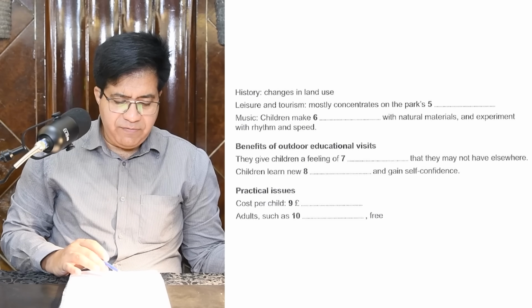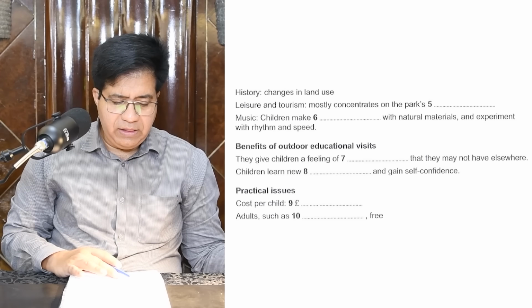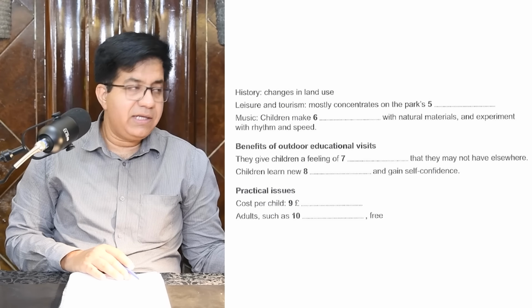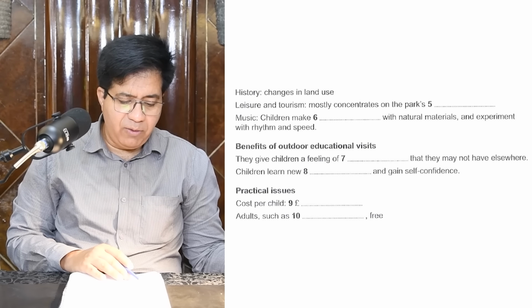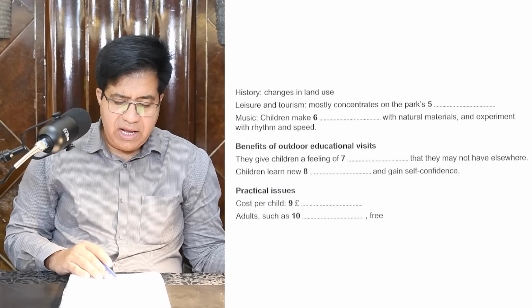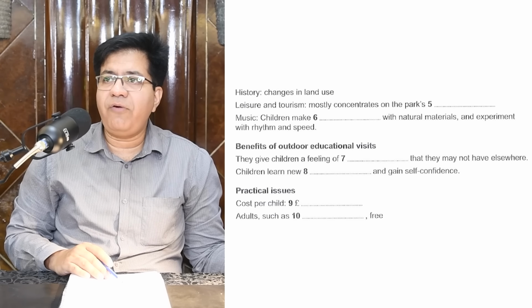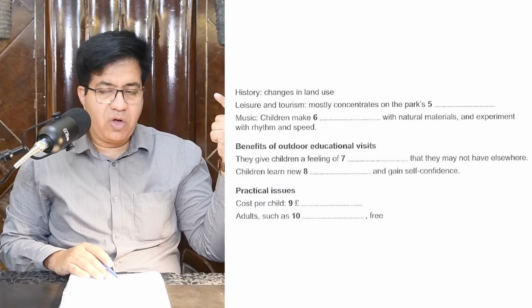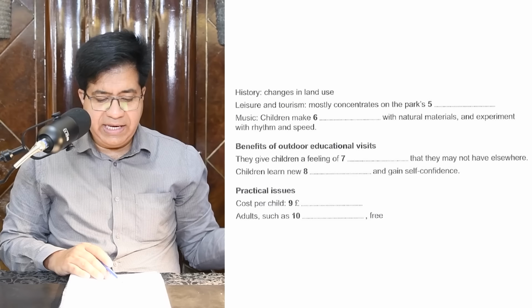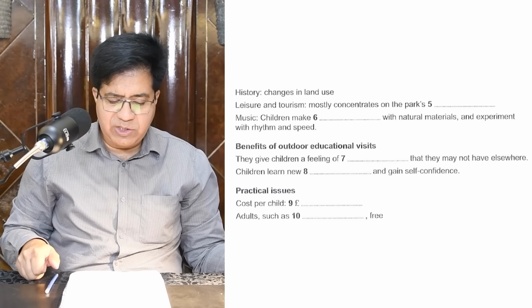Okay, next we've got benefit of outdoor educational visits. They give, what do they mean by they? Outdoor visits. So they give, outdoor visits give children a feeling of dash. In IELTS, for feeling of, they commonly use the word sense of. Feeling of, sense of, emotion of, or anything. So feeling of dash that they may not have elsewhere.